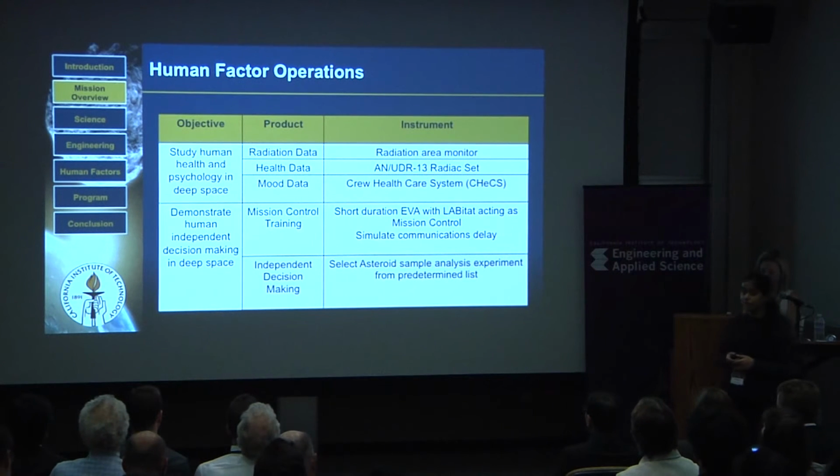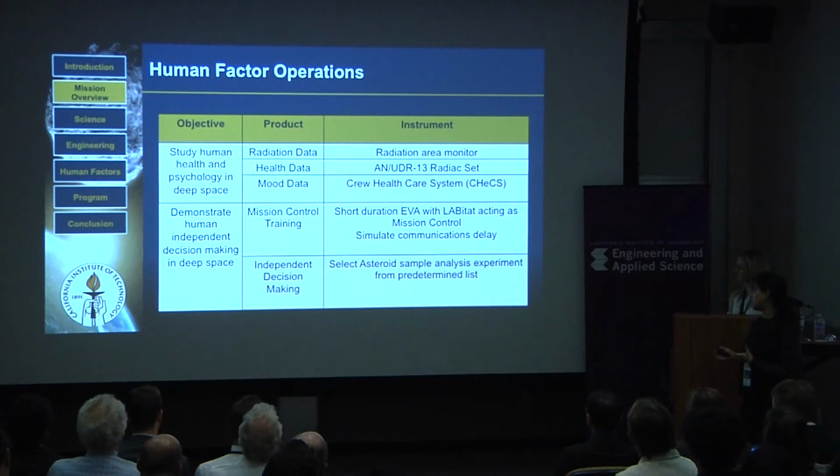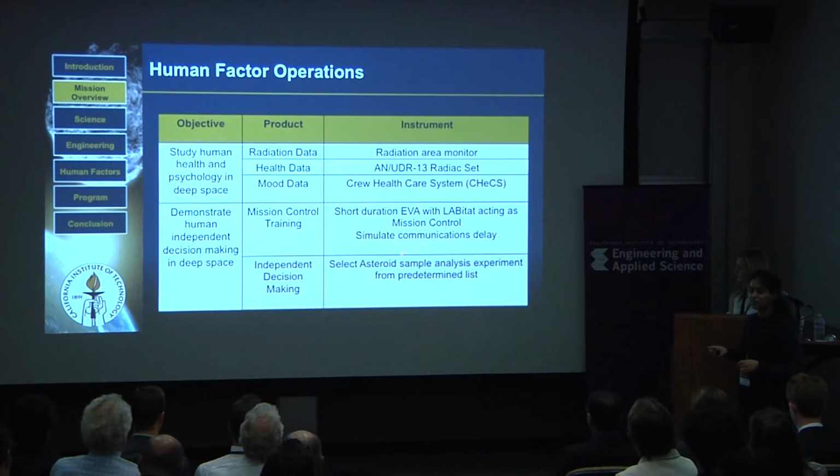On the human factors side, we will be recording the radiation data, health data, and mood data. And also, we will be performing short duration EVAs with the habitat. We call it the labitat because it's the lab plus the habitat. And that would act as our mission control. And we would simulate some communication delays.